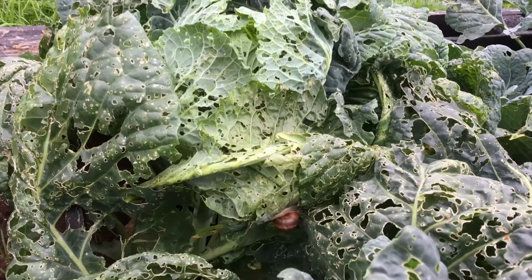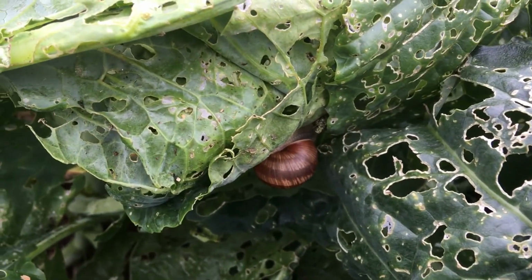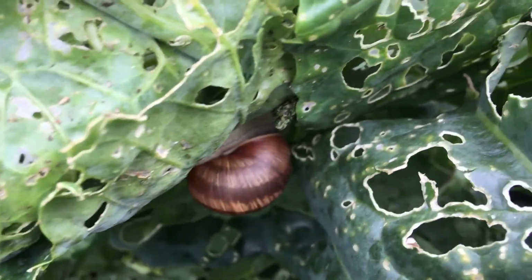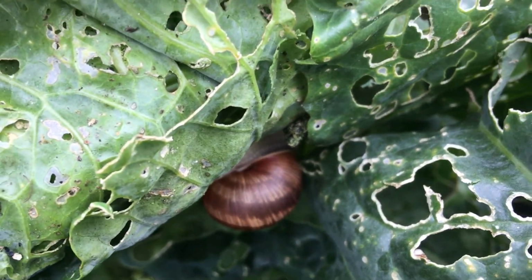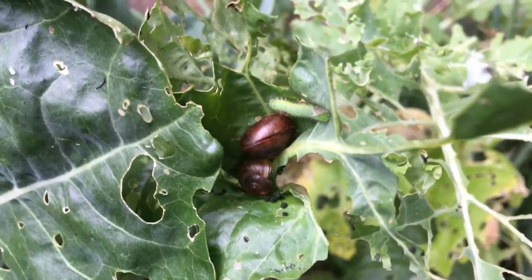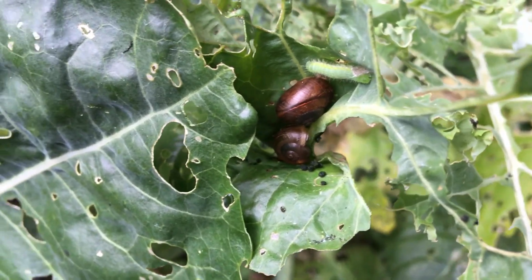So our main threat here are these snails, so we'll just remove them. Hello, little snails. Time for you to move.